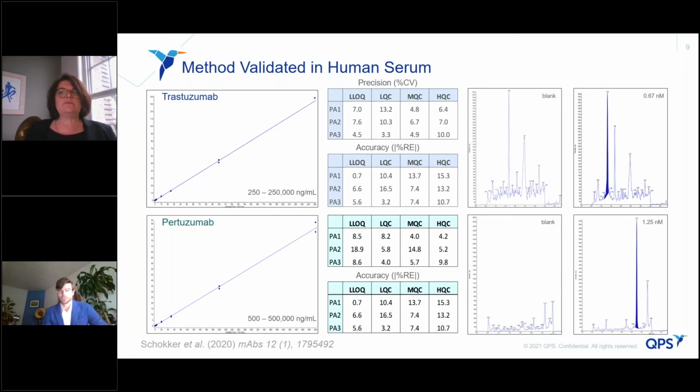The parameters were set to comply with the regulatory recommendation for large molecules, and you can see that the statistics are very good, and even better for Pertuzumab. We think that might have to do with the fact that the internal standard could be more representative for this surrogate peptide than for the Trastuzumab.